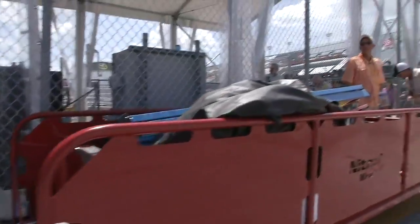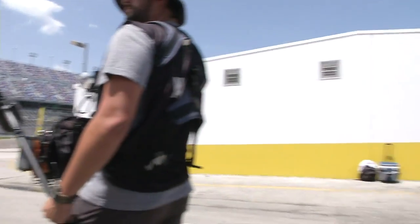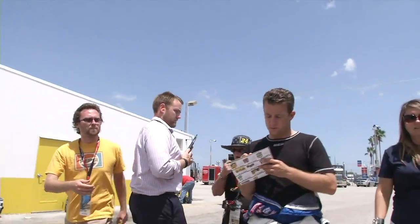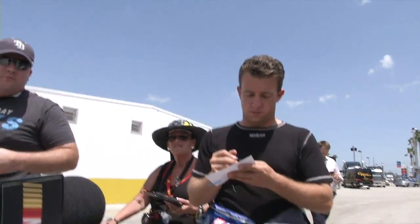Tony Stewart is an elusive creature, just FYI. Here comes A.J. Allmendinger walking through the garage, signing some autographs. We'll give him the walk and talk here on NASCAR.com GarageCam Live.